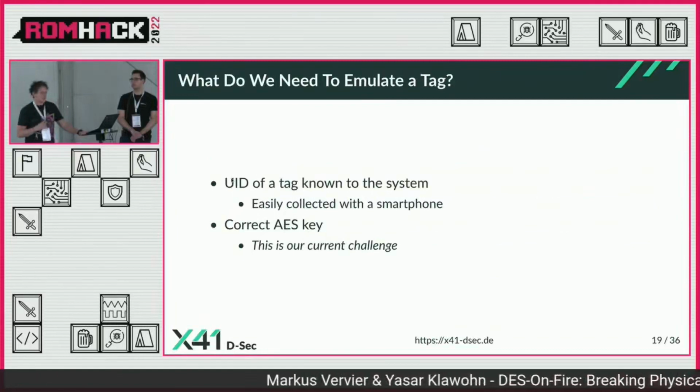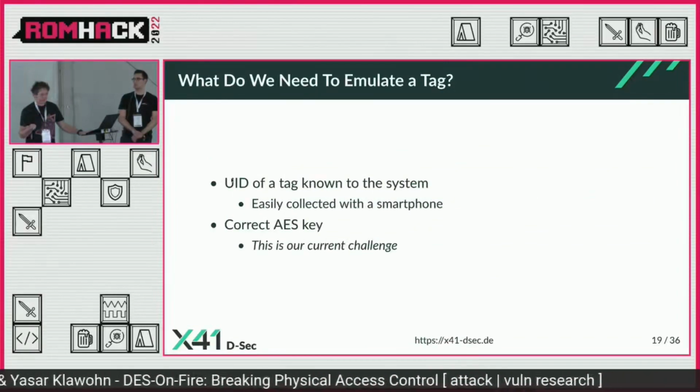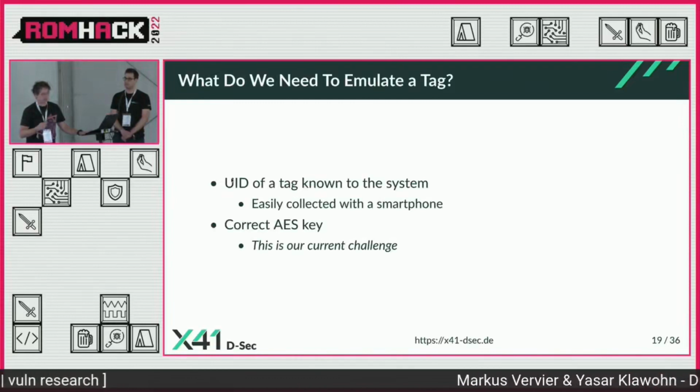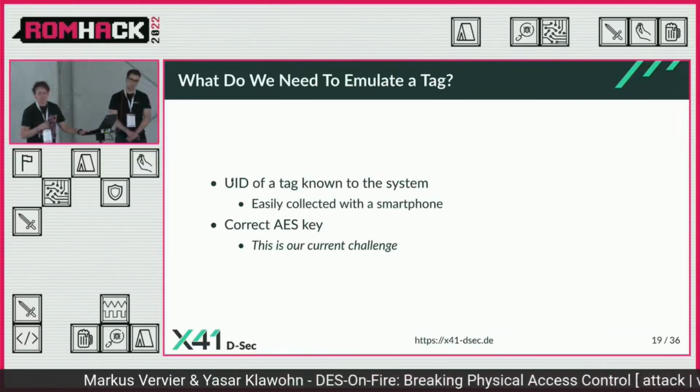And so to emulate the tag, we need two things. We need to have this UID. We can collect it just by reading the NFC tag, right? That's nothing protected. We just assume it will basically work. You can go to someone and hold it close to his pocket. And then the AES key, and that's the actual challenge, right?